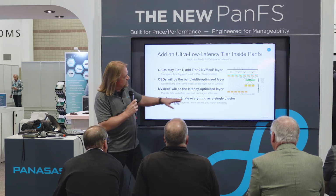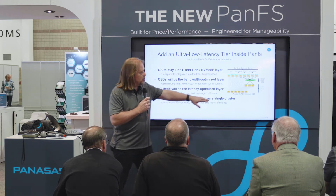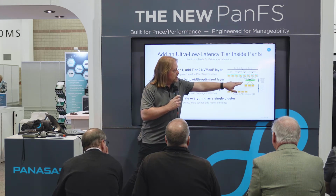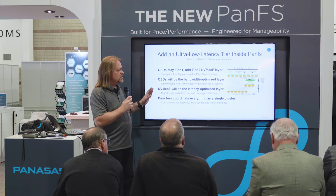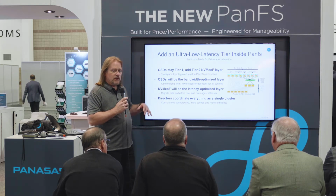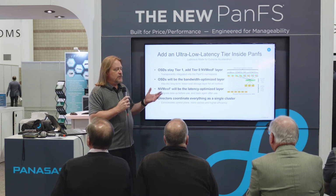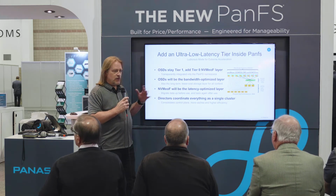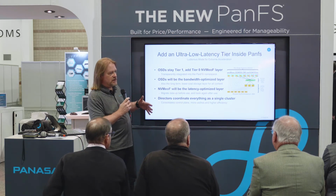Our directors, that's these guys here. This is the storage devices in our current product, and then the green here is the new stuff. So we'll take care of all of that management, managing the hardware, managing the data movement back and forth, coherency, so that you're not seeing different behavior. It's all POSIX compliant behavior you're going to see. Just some things are faster than others. Some things have higher bandwidth, some things have lower latency.